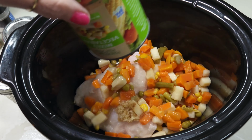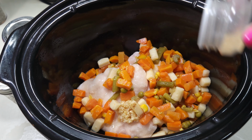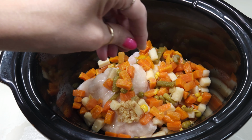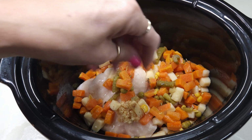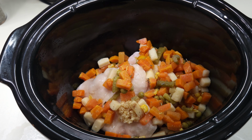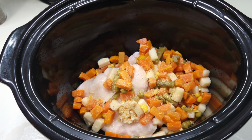The mixed vegetables are going in next. A little bit of onion powder. A little bit of rosemary and thyme. Now the thing that makes it really good, my homemade chicken spice. Get some of that in there.